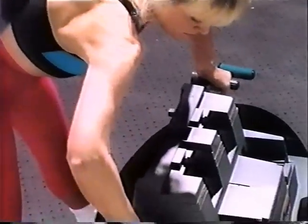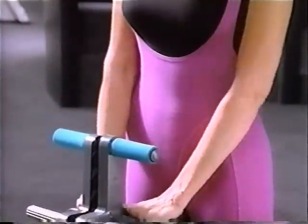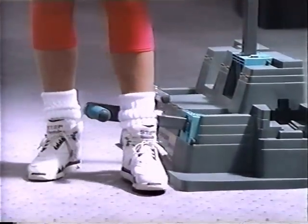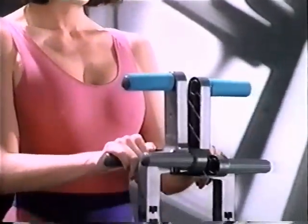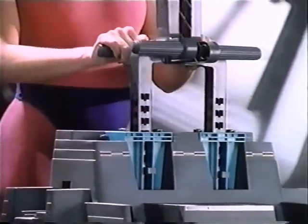Still, the principle these machines operate on, of using resistance to shape and firm muscles, is one that can benefit anyone. That's why the Ultimate Gym was created. It breaks through the size and price barriers to create a new standard in home fitness equipment that, for the first time, makes strength training affordable to everyone.